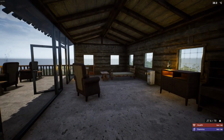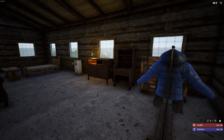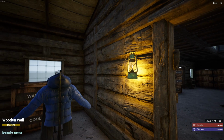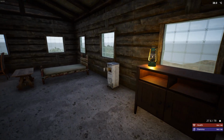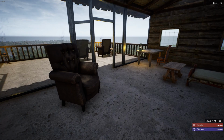Inside the main bedroom, we have a single bed here, but there's room enough for a double bed. We have a clothing rack for you to hang your clothes. We have an oil lamp that you can use for light. There's dressers or cabinets here, extra light. You get your own private coal heater to stay warm during the winter or on cold nights.